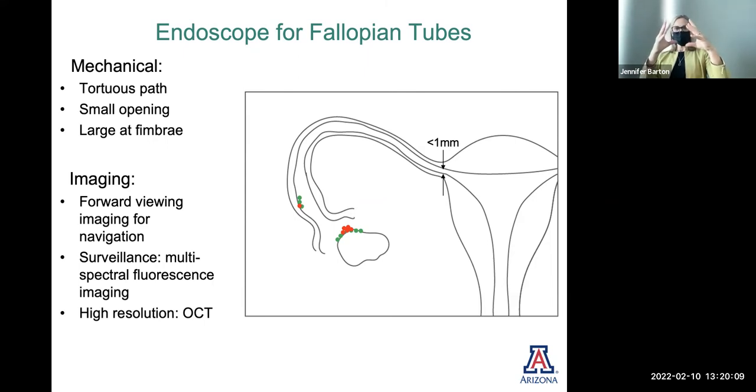It's filled with these things that enter into the lumen that you have to flush out of the way, and it's also very large by the time you get to the end of it. So you have to be able to look around. We knew we were going to have forward imaging for just navigation, just to see where you were going. And so we decided, okay, forward viewing for navigation.